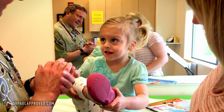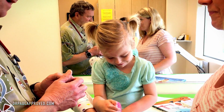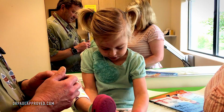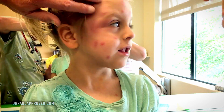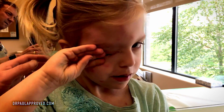When did this start? You don't know? It started yesterday at nap time. Nap time, okay. She went down for a nap totally normal and woke up looking like this, so we thought it might be a spider got into her bed. Where did it start? Right on her face. She woke up looking like this, except they didn't have the pustules. They just looked like bumps or hives.